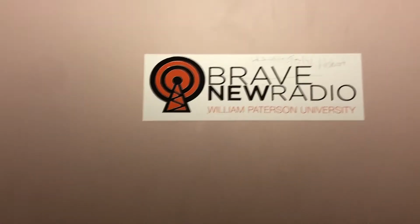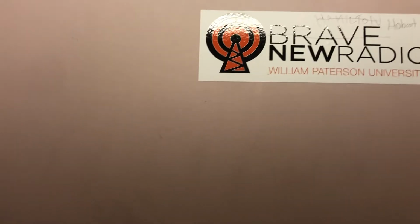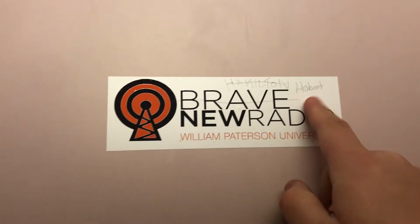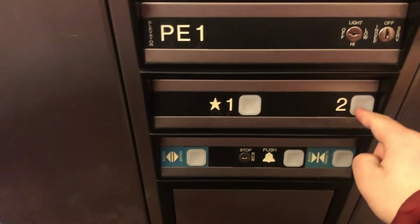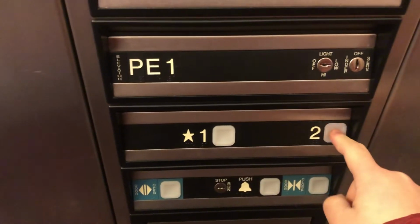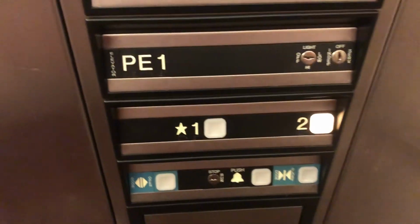Someone left their brand new radio sticker here. Used to be called Hobart Hall, now it's called Hamilton. Funny how someone scribbled that up. This two button has a problem. There you go.